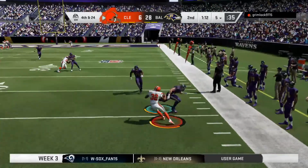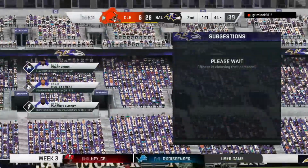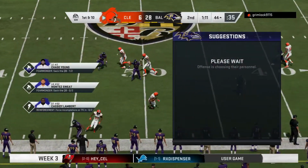Fielded at the 43. A good return there. Call it 13 yards. And the Browns have a short field in front of them now as they take over 1st and 10.